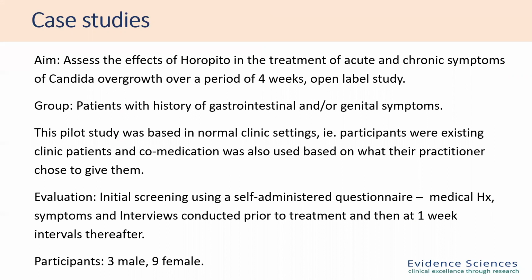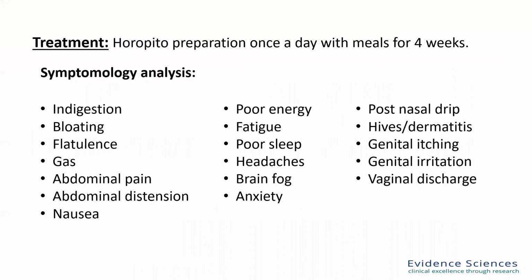Now, I'm going to provide you with a summary of this pilot study and the findings first, and I've also pulled out a mix of case studies to share with you as well. So as you can see, we had 9 female participants and 3 male participants in this study, and there is a reason for that, which I'm going to explain in a little while.